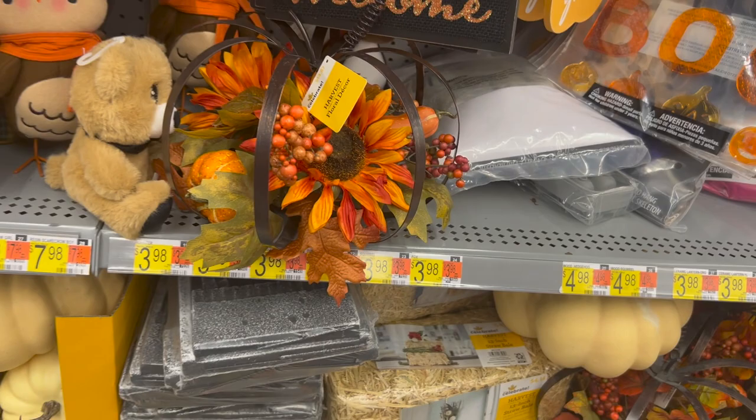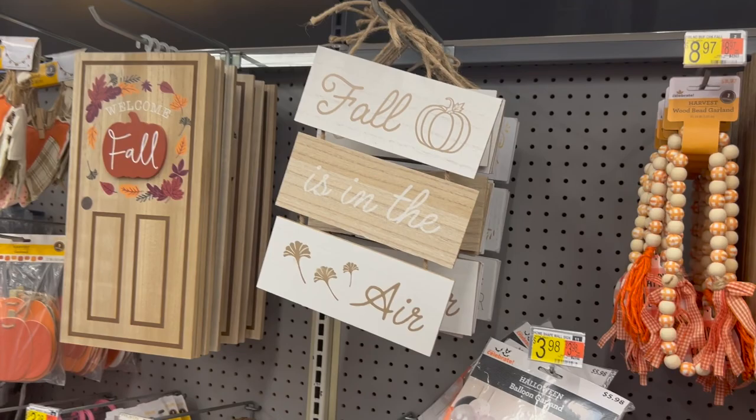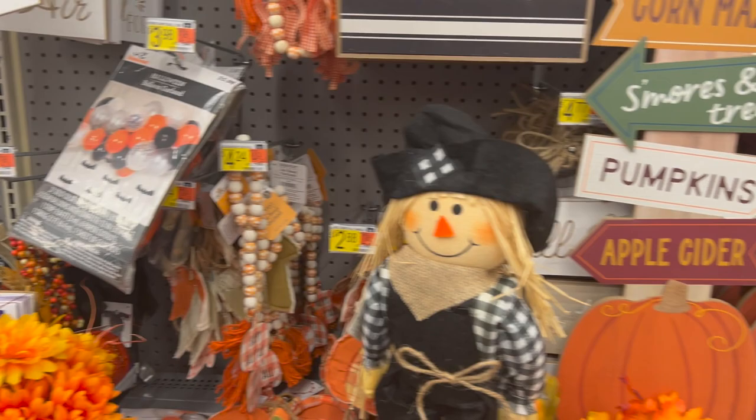And then these little wooden hangers were $4.77. You could use these on a door or hanging in your bedroom, really anywhere. And they say fall is in the air. I thought these were cute if you want those. And they were $4.77. They also had a different one hanging beside it as well.